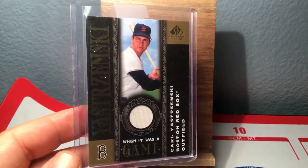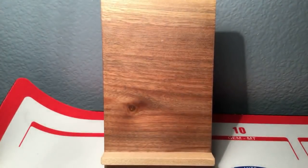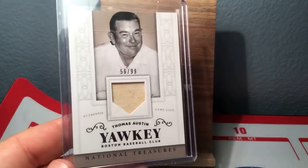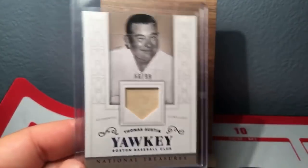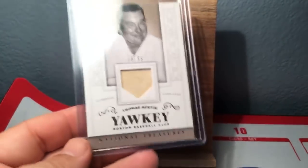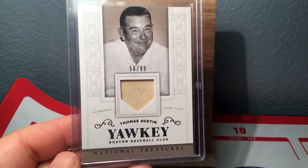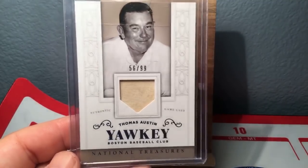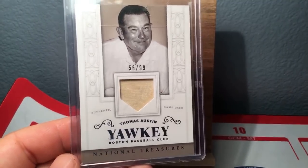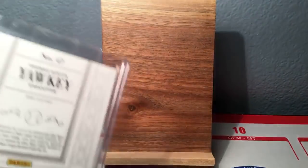SP Legendary Cuts. When it was a game jersey card of Diaz. There is a Tom Yawkey relic card. Tom Yawkey was the owner of the Red Sox for the longest time, behind or next to Fenway Park. Yawkey Way is the name of the street. From all things I've heard, he was basically a big jerk, but I didn't know him. And he's in the Hall of Fame.